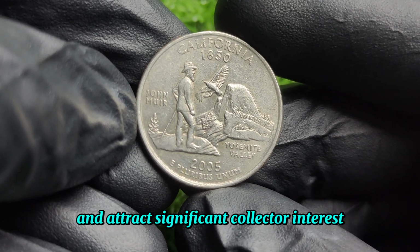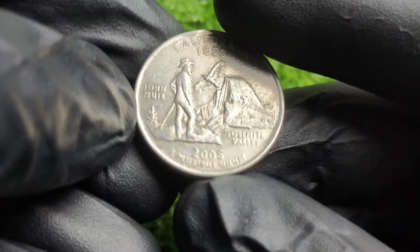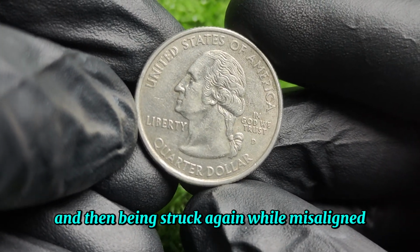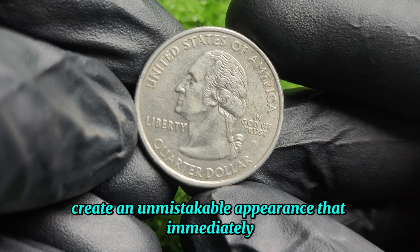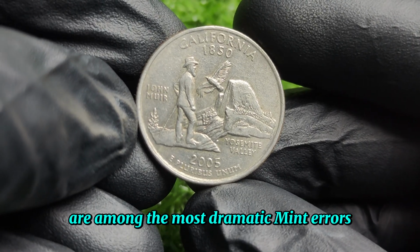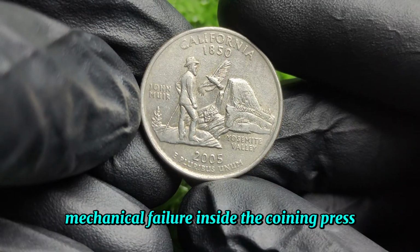Perhaps even more exciting are double-struck errors. Imagine a quarter receiving one strike, failing to eject correctly, and then being struck again while misaligned. The overlapping images create an unmistakable appearance that immediately catches the attention of experienced collectors. Genuine double strikes are among the most dramatic mint errors because they clearly demonstrate a rare mechanical failure inside the coining press.